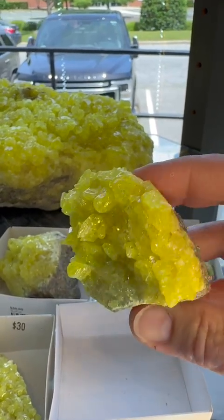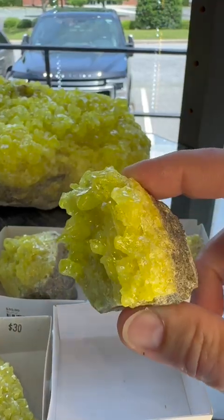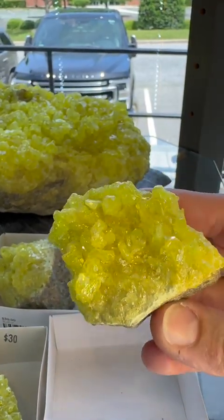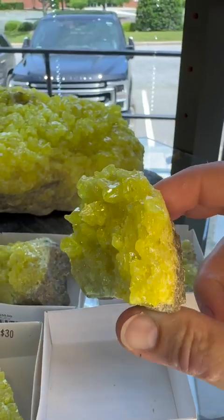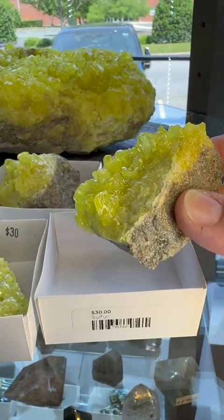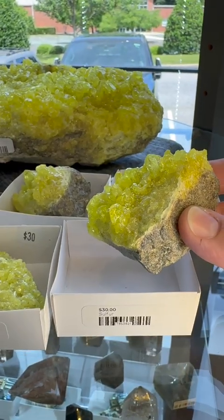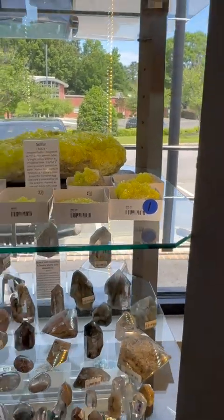These pieces are quite delicate, so you do want to exercise care when handling the sulfur. And this piece has a lot of great sparkle to it and dimensions. So we'll choose this piece as treasure number 1. This piece of sulfur is $30, and we'll tag it as treasure number 1. Now let's work on picking treasure number 2.